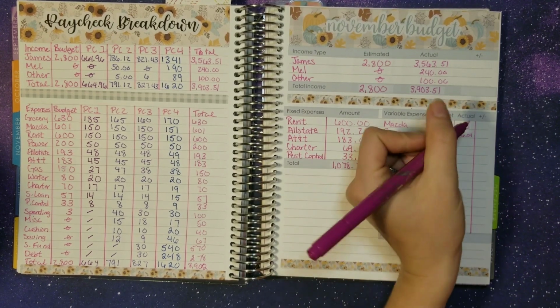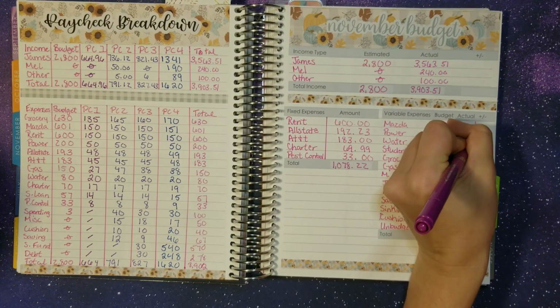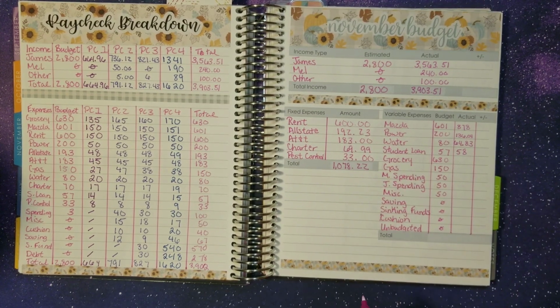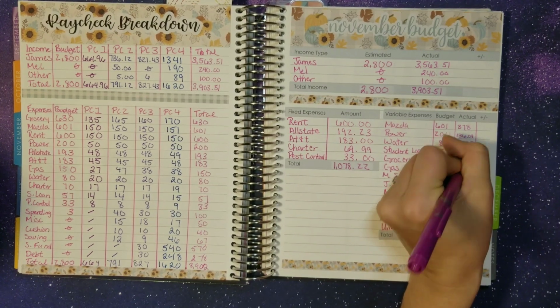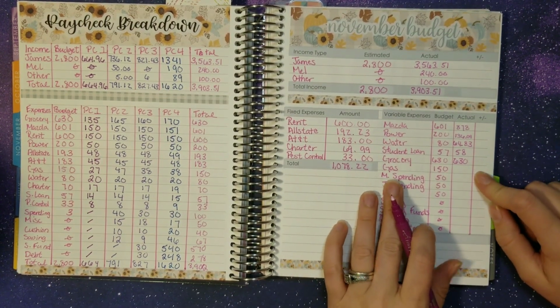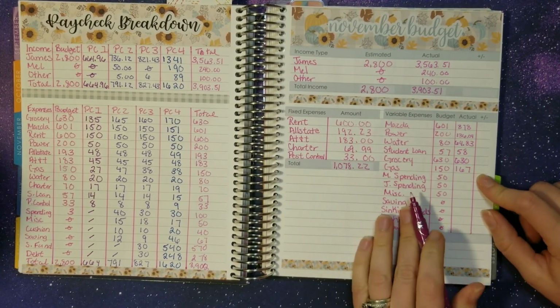Water came in at $64.83. Student loans, we paid $1 extra, so that was $58. Groceries, we broke even, which is fabulous. We didn't spend anything else in groceries. We made sure to stay in our budget this month, which is always a good thing. Gas, we did end up going over by $17, so we spent $167 there.